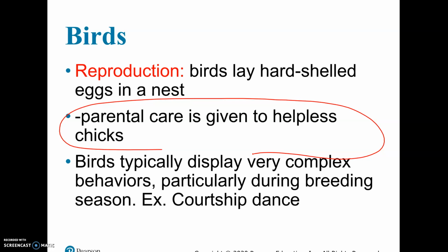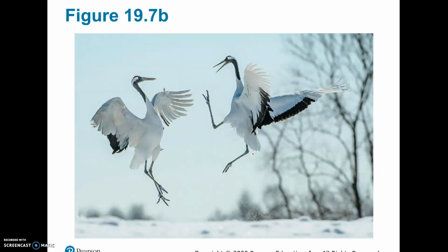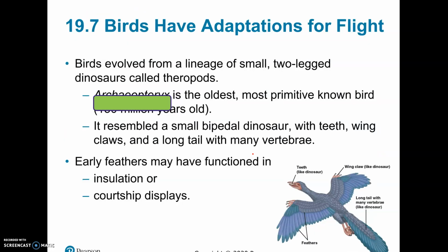But if you think about it, if you give extended parental care, the young are more likely to make it, versus say a turtle or a snake that lays 100 eggs in a nest and leaves. Those eggs can get eaten. They can get eaten by predators as soon as they hatch. So this is another advancement, is birds offering extended parental care.